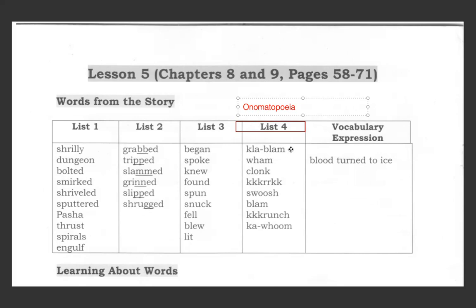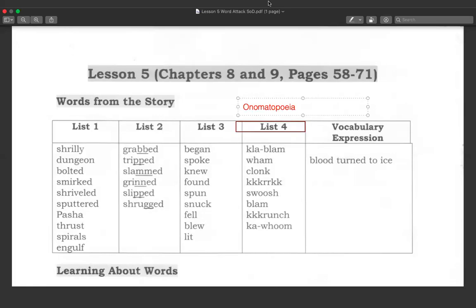So the first word is kablam. The second word is wham. The third word, clonk. Kirk. Swoosh. Blam. Crunch. And kawoom.